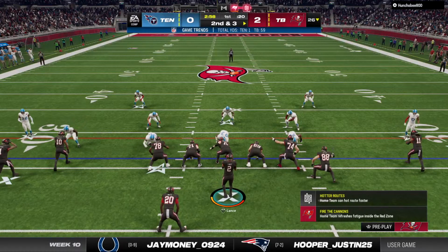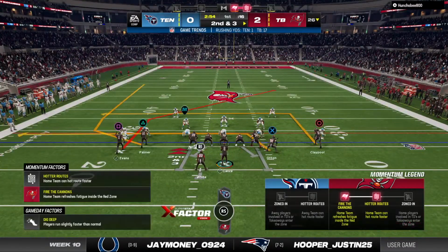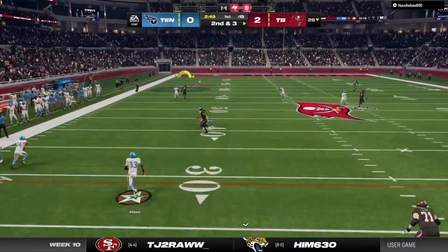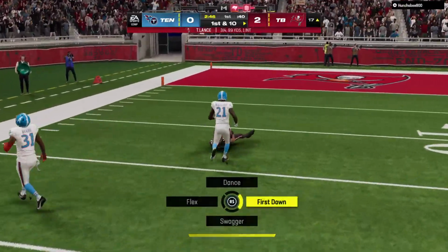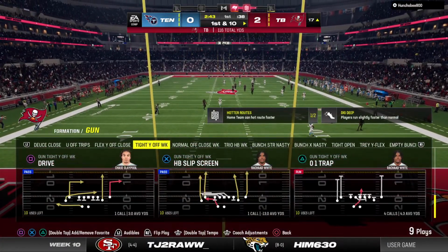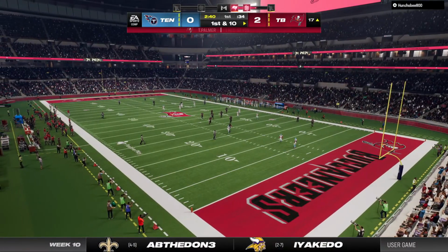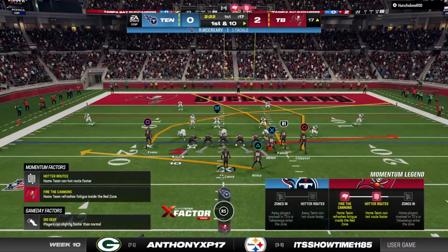So from the 26-yard line, here's 2nd and 3. Shotgun now for Lance. He's going to rifle one deep left side. It's caught inside the 25. A big play that time for Tampa Bay. 57 yards. A real field flipper there as all of a sudden they've got a first down in the red zone.